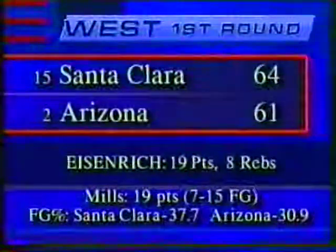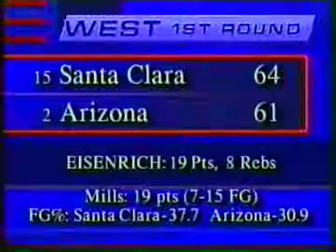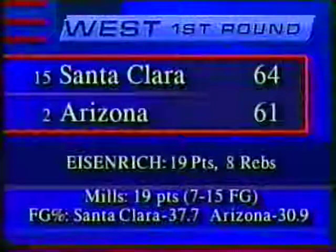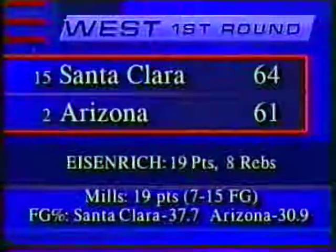Damon Stoudemire to tie, draws iron, nothing else. And one of the biggest upsets in the history of the tournament. This is what we call in the office pools a bracket breaker, as Santa Clara knocks off 2-seed Arizona 64-61, losing despite the 25-0 run. Pete Eisenrich had 19. Arizona was held to 1 field goal in a 15-minute stretch in the second half. Let's head back now to one of the decade's greatest games, Cleveland State versus Indiana in the 1986 NCAAs, right here on ESPN Classic.